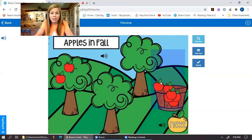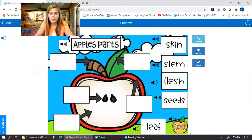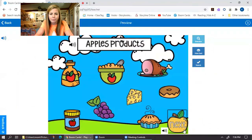I'm not putting them in the basket very good, am I? And then apples in the winter. There's a little bit of leaves there, but really the trees are bare, right? That means there's nothing on there. All right, we did that activity the other day. Here are some of the things you can make: applesauce, apple pie, apple jelly, apple cider.